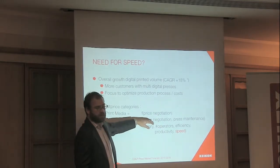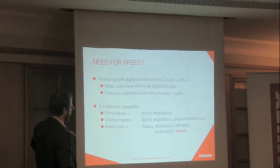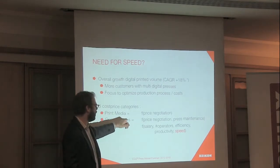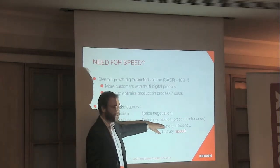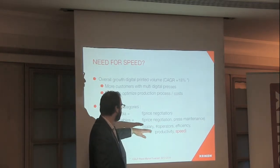Or you can use cheaper materials from somewhere else, but again, it's related to the price of your substrate. If you look then to the consumable cost that is being used in digital printing, well, there it could be a price negotiation to make sure that you buy indeed the consumable at a favorable rate.